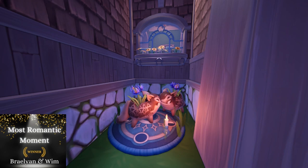I always struggle with creating cute spaces outside to fill in those spots between my buildings. And this was the sweetest, most adorable one I have ever seen ever across all Palia. So congratulations to Braylon and Wim for most romantic moment.